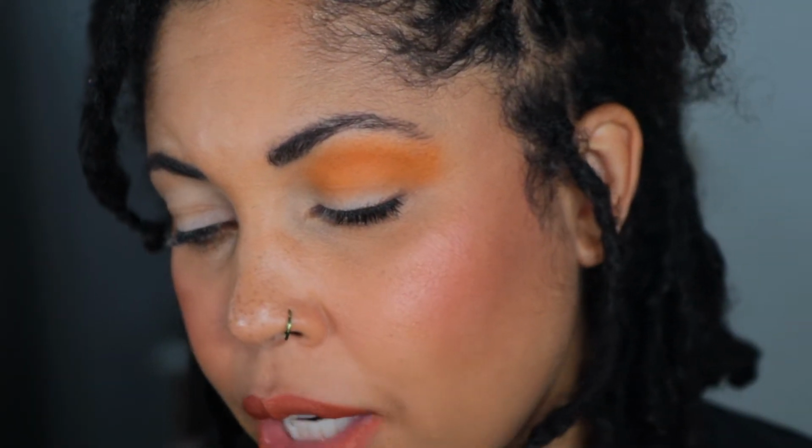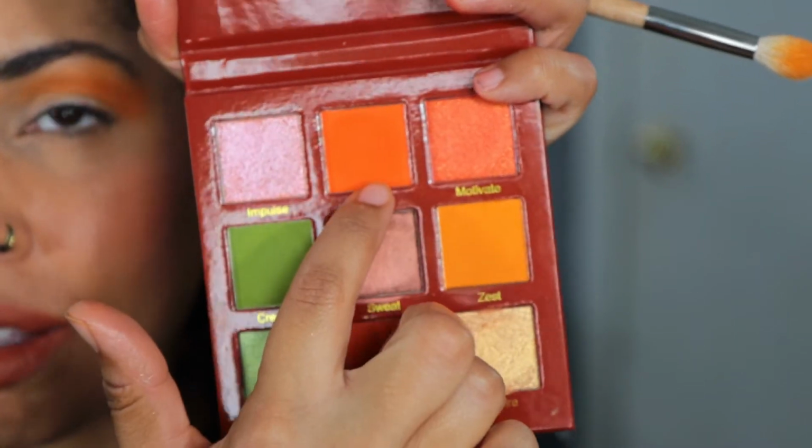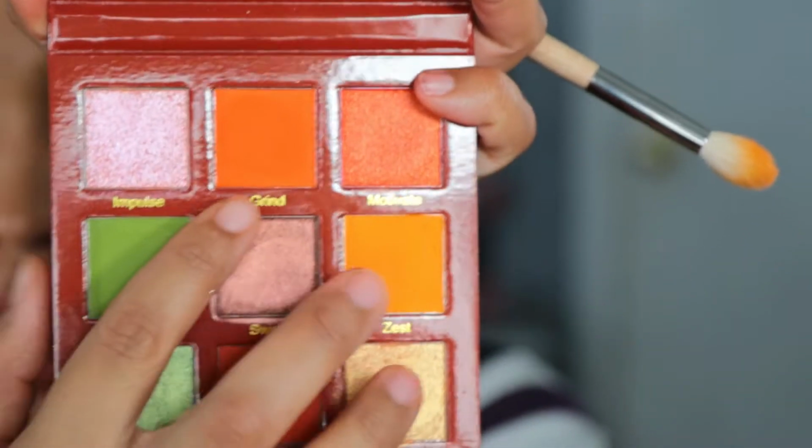Oh, that's gorgeous. So all of the mattes in this palette, I just don't know. I have to think about this. Because, as far as orange, I was going to go into maybe this one, but I love this one right here with the shine. So, yes to this. I'm going to go into Grind, as in the Daily Grind.